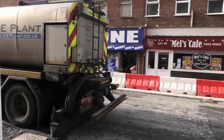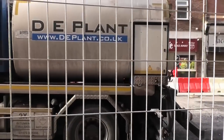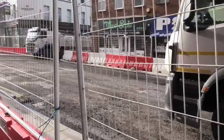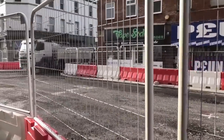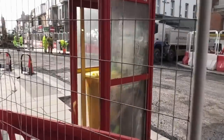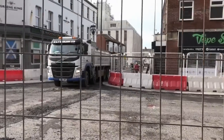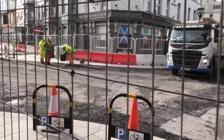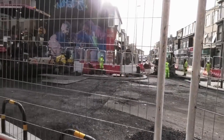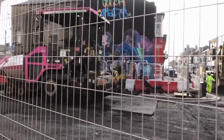We will pass various pieces of plant machinery on our way around the side of the Iceland store. Quite a scene this morning at Topping Street. Right outside the Iceland store now, and just going to turn to my left. Yes, the work goes right on up here, and I'm just going to show you all those pieces of plant machinery.